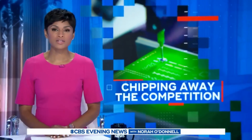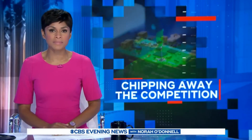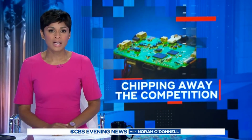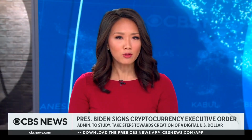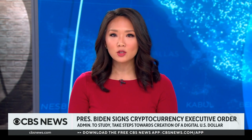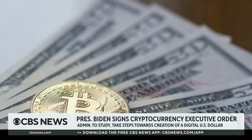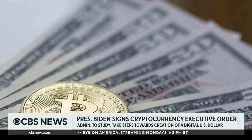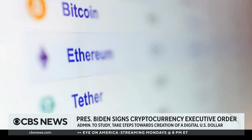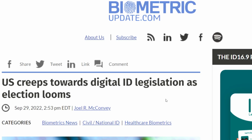Back here in Washington, President Biden signed the bipartisan $280 billion CHIPS Act to boost the manufacturing of semiconductors in the United States. President Biden signed an executive order today directing the federal government to come up with a plan to regulate cryptocurrencies. The move follows what the Biden administration is calling the, quote, explosive growth of digital assets in recent years.